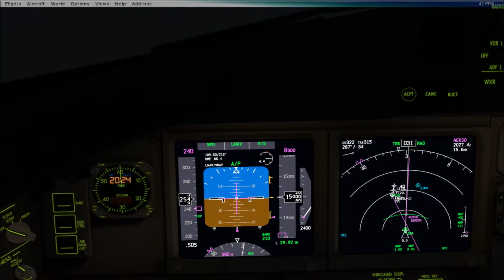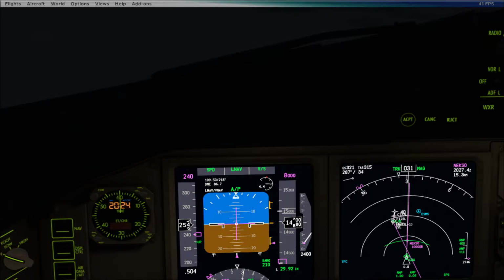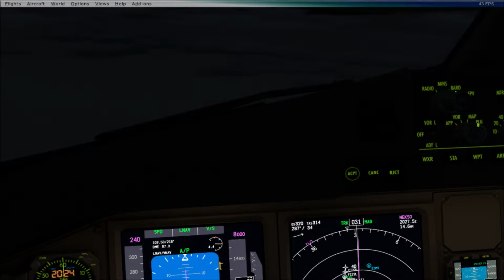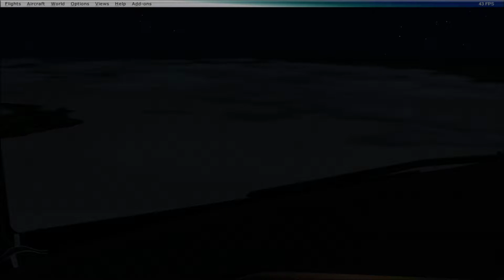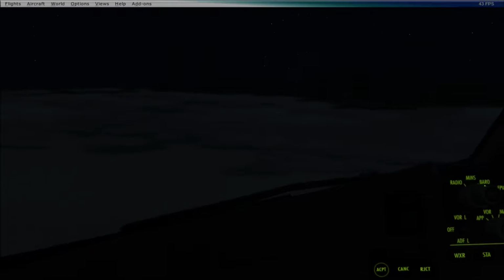115, I instructed you to maintain flight level 70. I see you are now climbing above the defined altitude. Climb now and maintain flight level 120. 15 Charlie, winds 320 degrees, 10 knots, runway 2 right, cleared for takeoff. Cleared for takeoff from 2 right, ATH 1 Charlie.